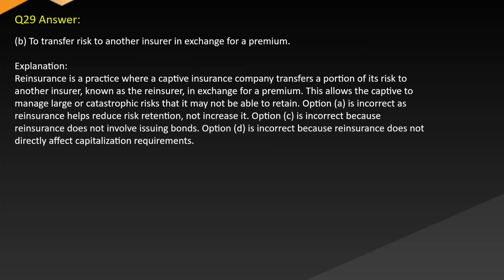Answer B. To transfer risk to another insurer in exchange for a premium. Explanation: Reinsurance is a practice where a captive insurance company transfers a portion of its risk to another insurer, known as the reinsurer, in exchange for a premium. This allows the captive to manage large or catastrophic risks that it may not be able to retain.